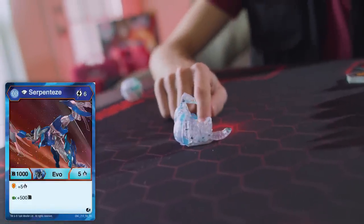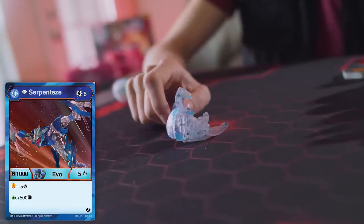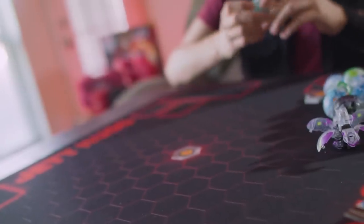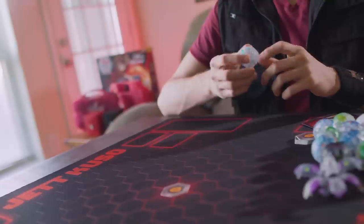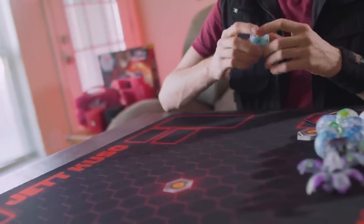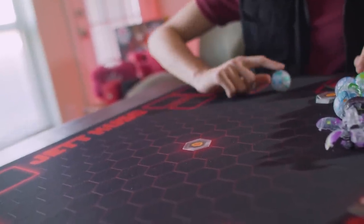I love Courser Penties so much. I use Courser Penties, one of them, in one of my decks. I don't even know if diamonds look as amazing on camera as they do in person, because in person they just look spectacular. Okay, this is Gortheon, Leah's other main Bakugan.